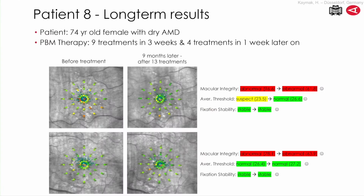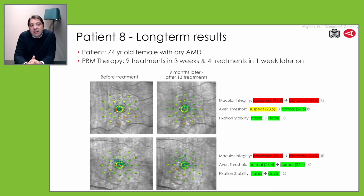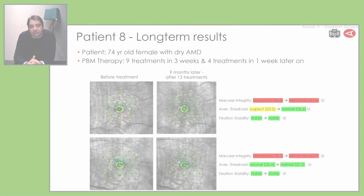For the long term, I think this is very important: you can do this retreatment after 3 to 6 months, and then you just need retreatments for a re-improvement of the visual function for the patient. Here, after 9 months, the visual improvement was still stable, and the visual function was very good after the treatment in patients with dry AMD. So we have also the possibility to get long-term good results with this new treatment.